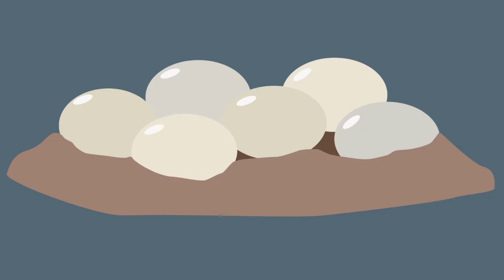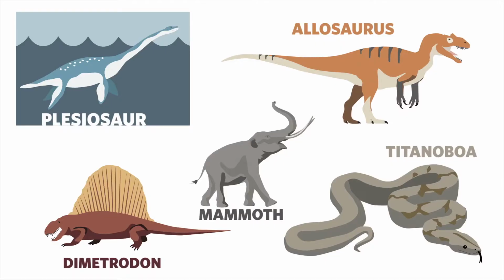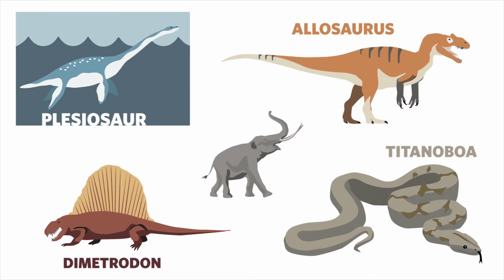We also know that dinosaurs lay eggs. One of these animals does not lay eggs. Can you guess which one? That's right, the mammoth. It is not a dinosaur. But all reptiles lay eggs, not just dinosaurs. The animals left on the screen are all reptiles, but they are not all dinosaurs.